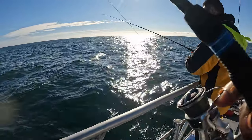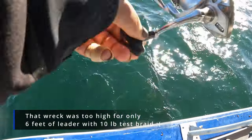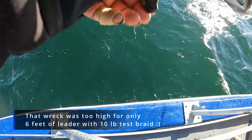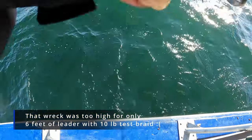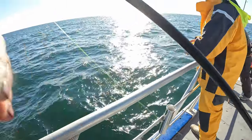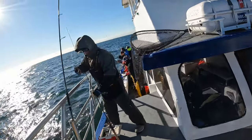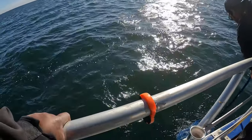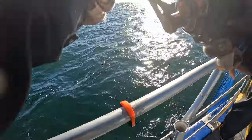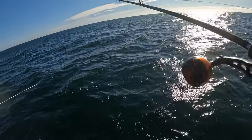I'm so much more comfortable in the back. Yeah, that's running 10 pound test. I did not have enough leader. Take me in. All right, BRB. Oh, I'm sorry. Nice fish.